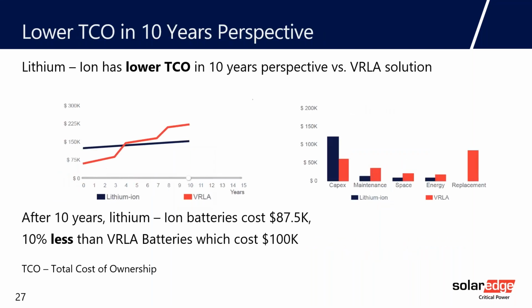Now, if we compare those solutions by the investments needed, meaning the cumulative expenses related to both of the solutions. In the following chart, we can see the detailed distribution of the capital investment in VRLA compared to lithium-ion. We can see that the capex investment in lithium-ion is much higher on the first payment day. We can see it in the first bar.